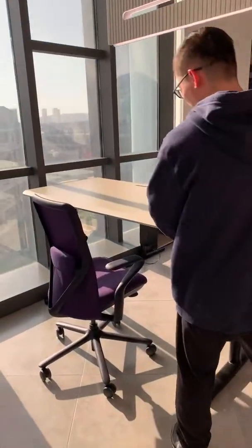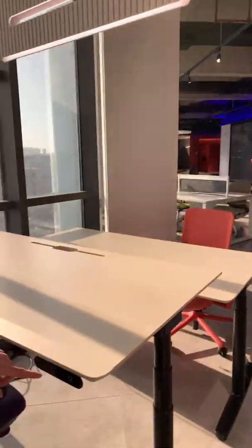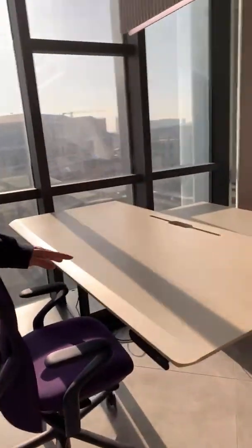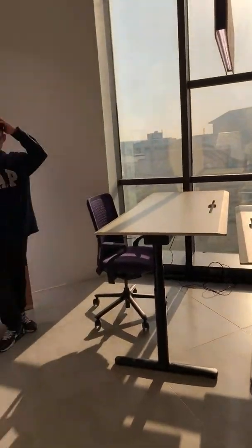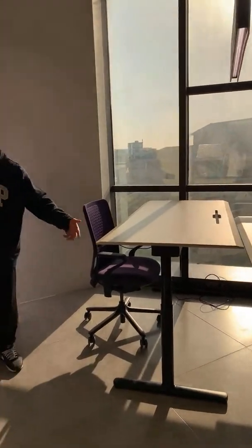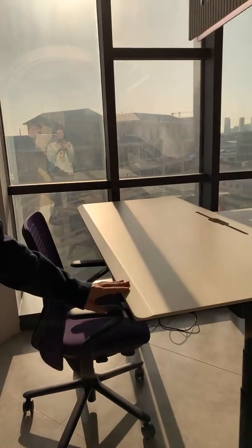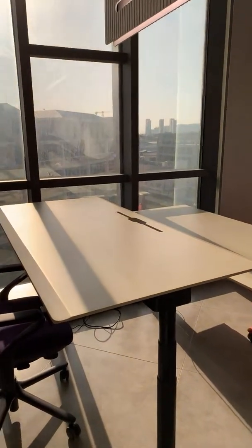And also here we have a sit-stand desk. Right here, it comes with a keypad. This keypad allows you to program different heights into the desk, so you can set up any specific height that you want, because it comes with memory buttons. So you don't need to adjust it again and again. Once you set up the specific height for yourself, then you don't need to adjust the height manually again and again. So it saves a lot of effort.